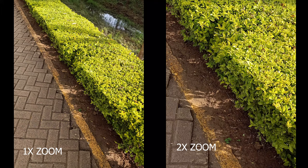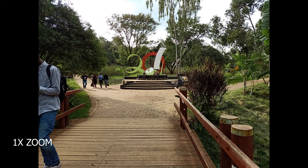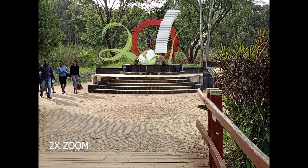So now we're just heading home, and I saw the best opportunity to test out that 2x zoom with HDR. And yes, it does a good job and keeps the level of details on the images or objects in focus. And using the 2x zoom can really get you up close to your subject.